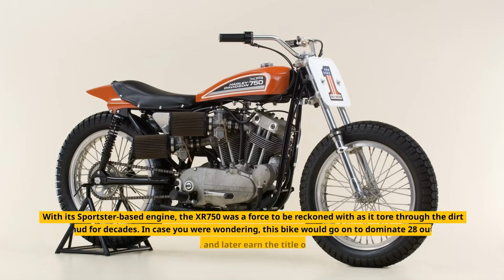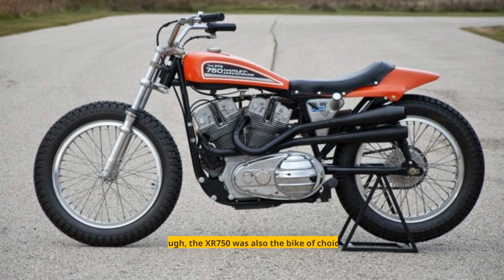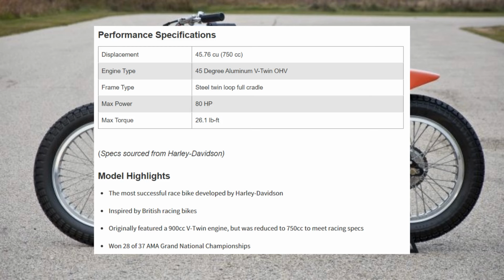With its Sportster-based engine, the XR750 was a force to be reckoned with as it tore through the dirt and mud for decades. In case you were wondering, this bike would go on to dominate 28 out of 37 AMA Grand National Championships and later earn the title of the winningest motorcycle in AMA pro racing motorcycle history. If those accolades weren't enough, the XR750 was also the bike of choice for legendary stuntman Evel Knievel for many of his death-defying stunts. Here's the performance specifications and model highlights of 1974 Harley-Davidson XR750 Alloy.